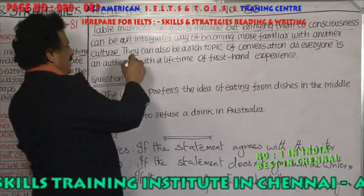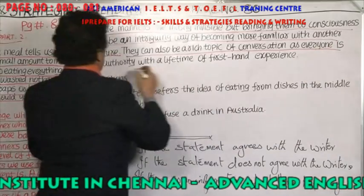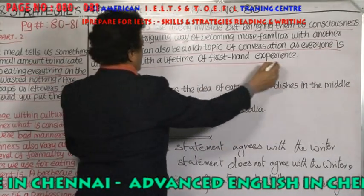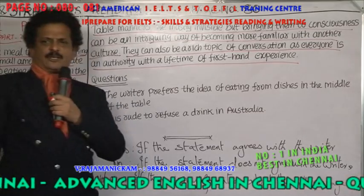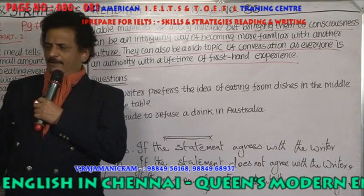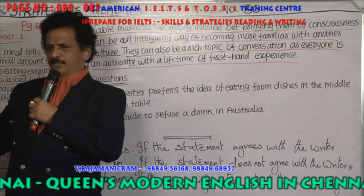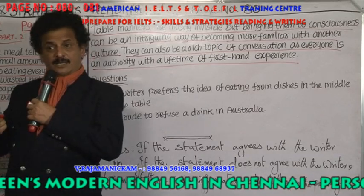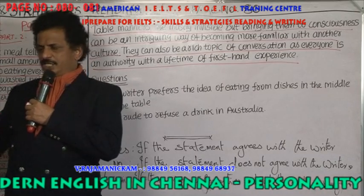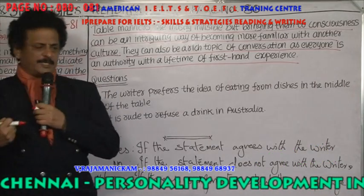Now coming here, they can also be a rich topic of conversation as everyone is an authority with a lifetime of first-hand experience. So everybody is good. They say, my culture of eating is this type of food, this way of eating. Everybody has first-hand experience, so they are good to demonstrate and tell what exactly their culture is.